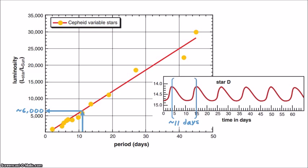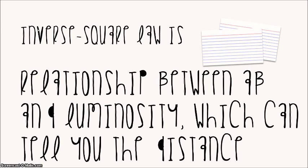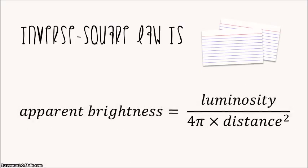It's fantastic. So the inverse square law is a relationship between the apparent brightness and the luminosity, which can then give you the information to tell you how far away that star is. So once again, the equation for the inverse square law was the apparent brightness equals the luminosity over 4 pi times the distance squared. I'm never going to ask you to have this memorized. I just want you to understand what the relationship is and what it means.